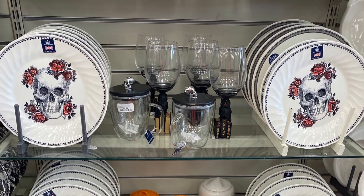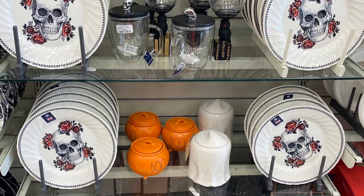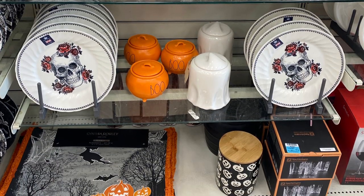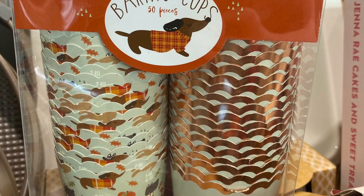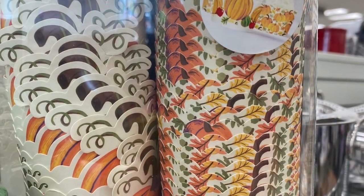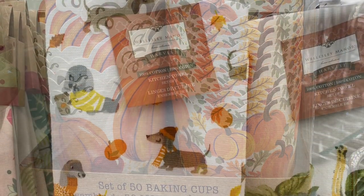And some more of the Halloween dishes and matching glasses. I love the owl as the base there on the books. Really fancy wine glass. And these were adorable baking cups. You got a set of 50, I believe, for $8. They had cats and dogs. I know there's matching spatulas for this dog and cat set, but I haven't seen them yet. And these really pretty ones with the gourds, the pumpkins, adorable.